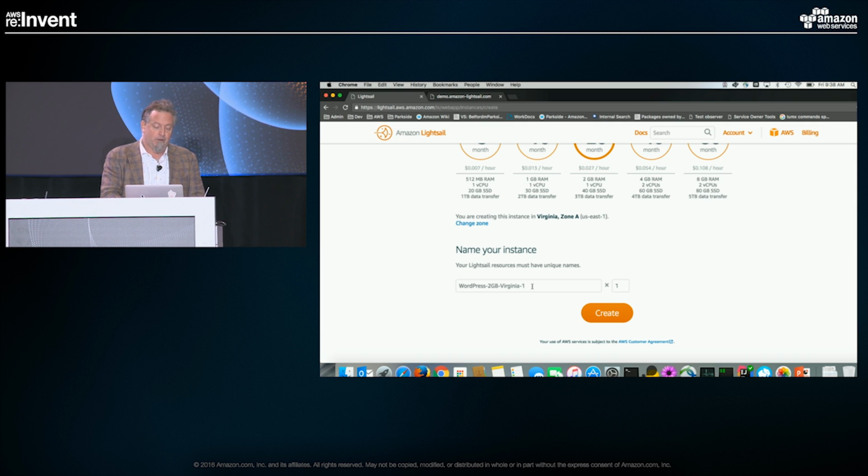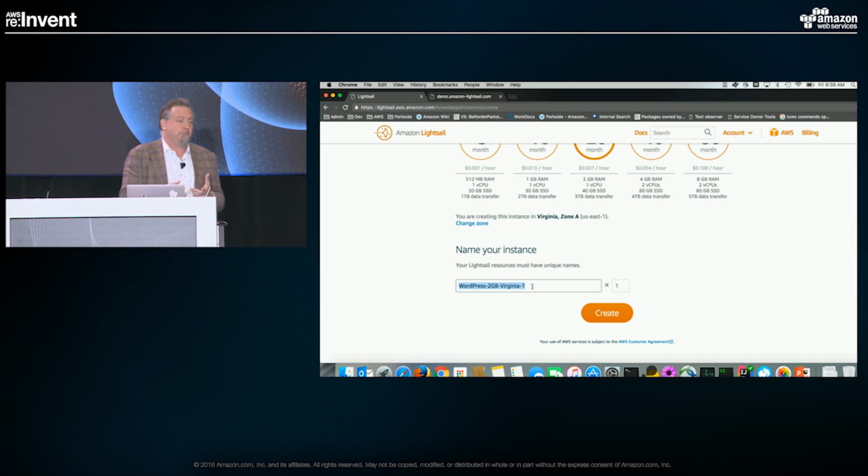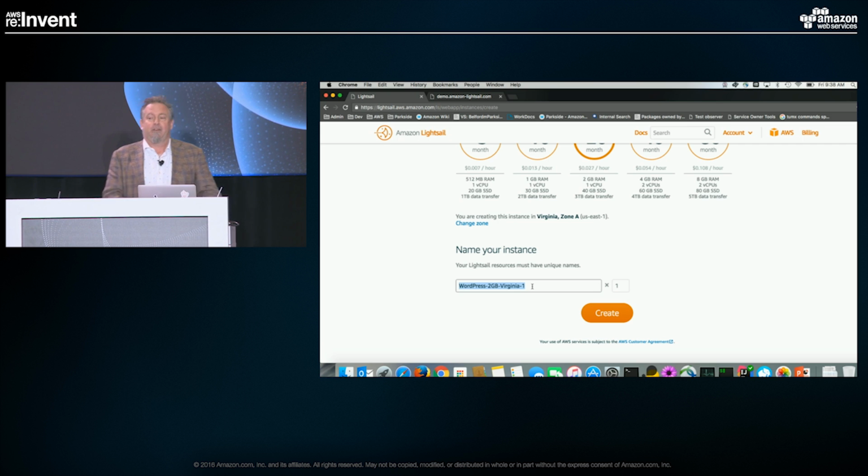Another nice feature about Lightsail is that you have to give unique names to every resource you create: a static IP, a snapshot, an instance, a domain name. And because of that, we let you use that name to refer to that resource in the API, in the SDK, and in the user interface. When you want to interact with a resource, you can use its name instead of some obscure ID number. So we can do demo blog 40, 34, how about 42? It's not quite that many that I've done, and then we'll create it.